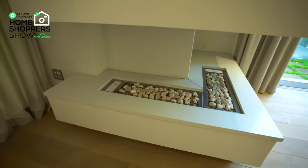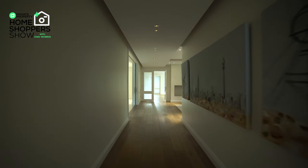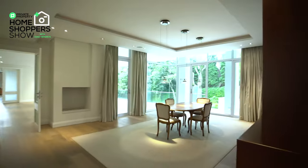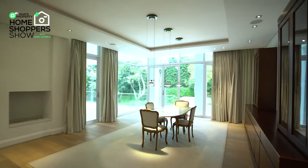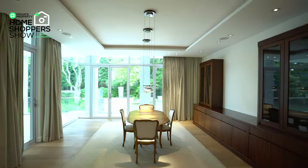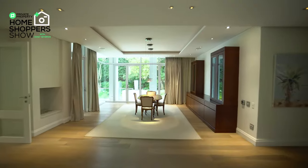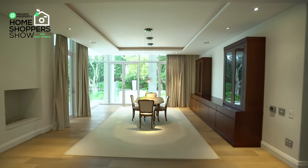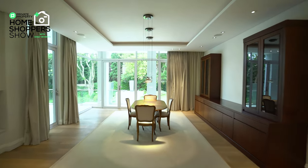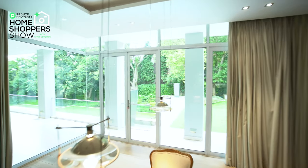So let's go explore. Leaving the family room, I'd be remiss to mention that every single room, including that family room, has speakers built into the ceiling so that regardless of where you are, you can create a symphony of sound and bring the ambience that you need into the room that requires it most. Much like this room right here, this formal dining room area that is without a doubt made to awe each and every one of your guests.